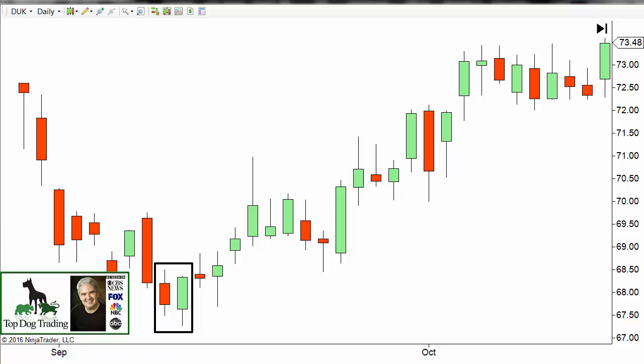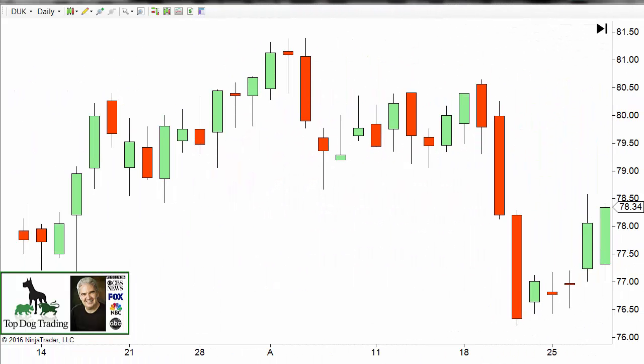You look for the engulfing, but now there's one more thing we need to look for, so let's go to that. The next issue here is, let's look at these two bars right here. Now, the real body of the red bar is engulfing the real body of the green bar, but look how long the wick or the shadow is on the bottom.